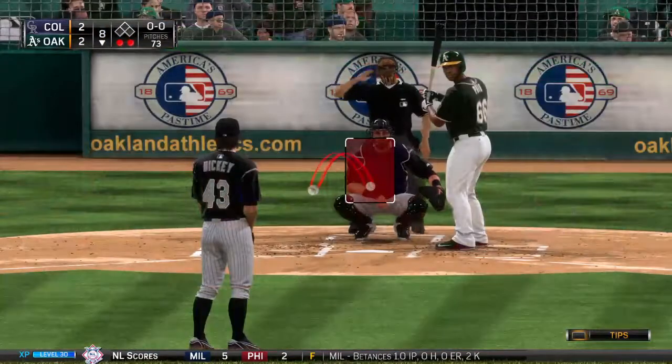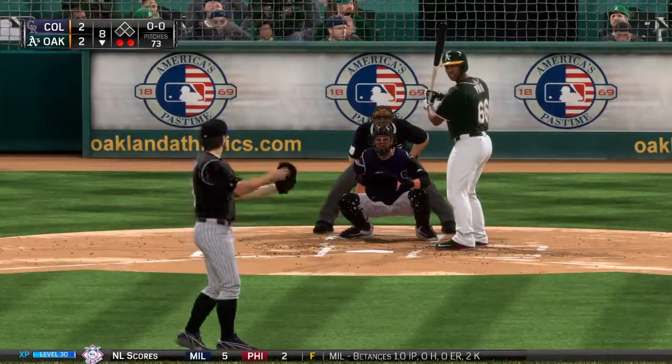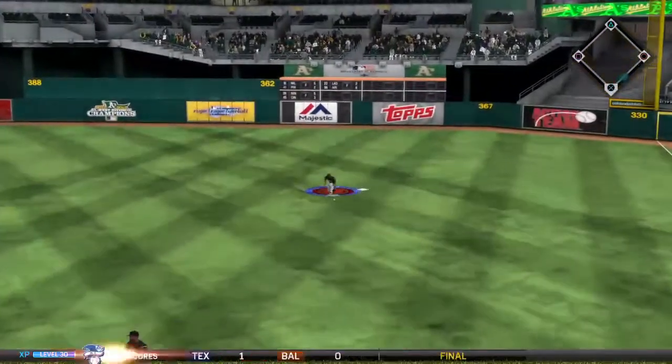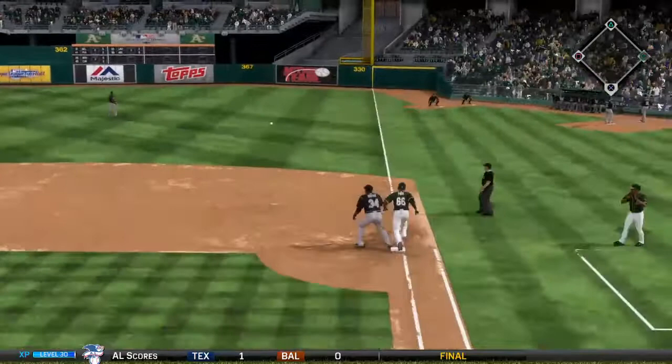Yasiel Puig will try it again. He homered back in the first inning of this one. That's hit hard on the ground, and it'll make it through into right field for a 2-out single.